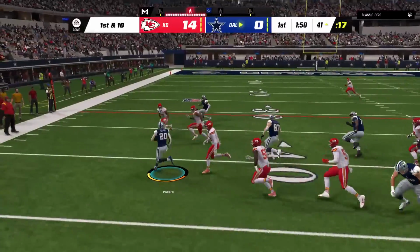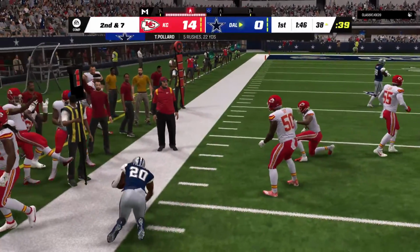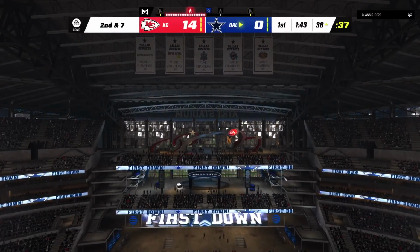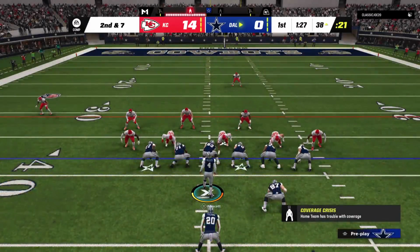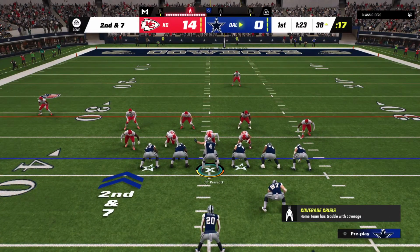They'll run with Pollard. He'll get this down to the 38. Give credit to the defense for stringing that play out, and they gave up no cutback angle. You know you're trying to dart through. No place for him to go. A nice job there, only giving up a 3-yard gain.